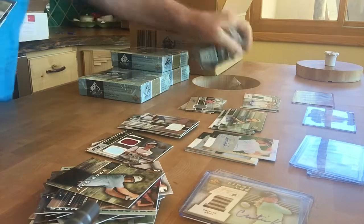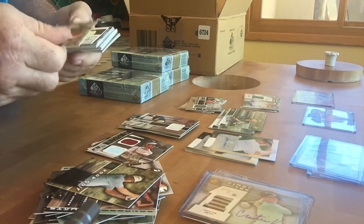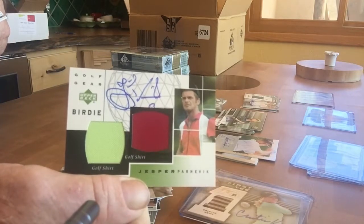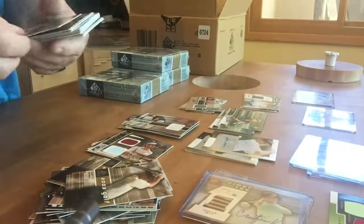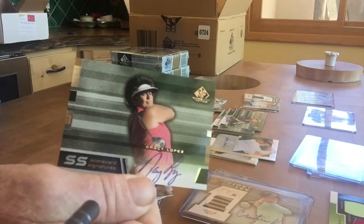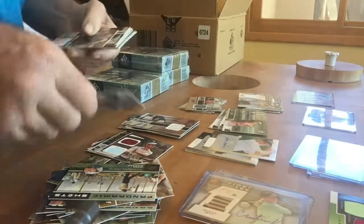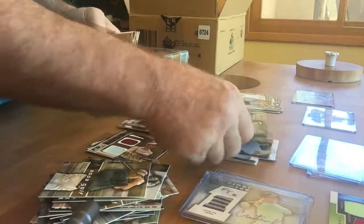Box number three out of six. Still looking for that Tiger auto. This is a Golf Gear Birdie, again out of the 2003 Upper Deck Golf product. Golf Gear Birdie, nice dual shirt card with on-card auto, Jesper Parnevik. Nancy Lopez signature scorecard. Nice on-card auto again. First tee, Peter Lonard. Laura Davies. Karen Stupples. Signature exhibit.